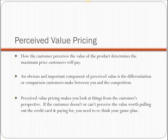Perceived value pricing makes you look at things from the customer's perspective. If the customer doesn't or can't perceive the value worth pulling out the credit card and paying you, you need to rethink your game plan.